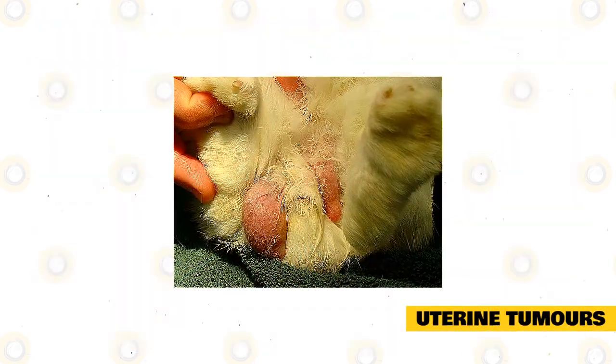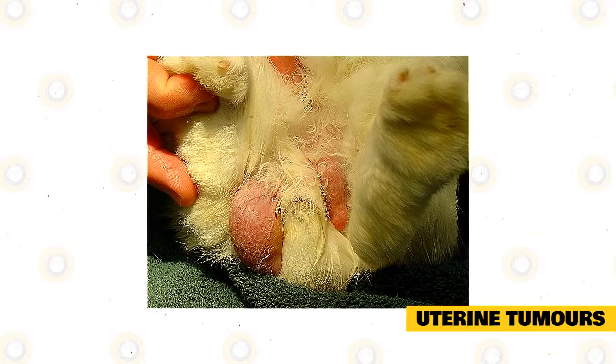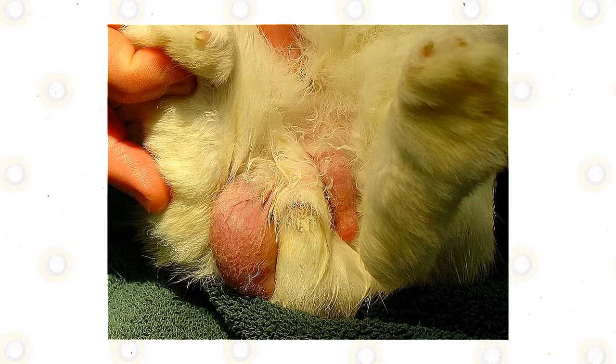Uterine tumors. The females often experience this. The symptoms are lethargy, cysts in the mammary gland, vaginal discharge containing blood, and aggressiveness. Desexing at 4 to 6 months of age is a way to prevent and treat it.